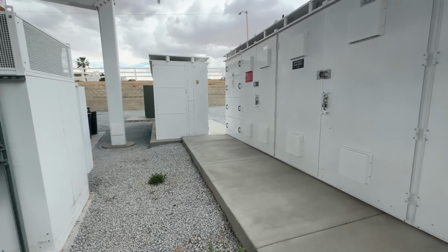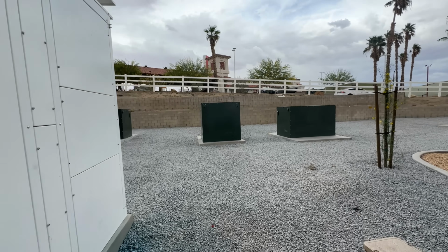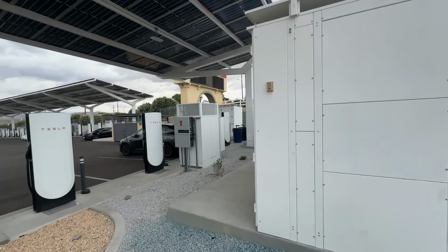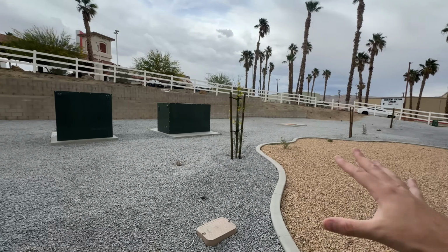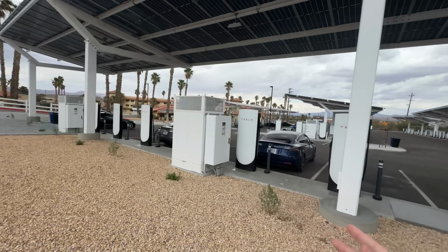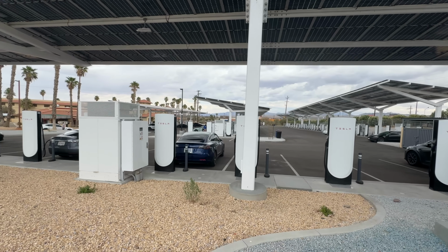Over here we see cabinets connecting to the grid. Well, actually over here is probably where their transformer is connecting to the grid. And then there's power cabinets here, as well as connects for the photovoltaic systems, aka the solar panel systems. But yeah, no actual battery management or Megapacks or anything over here to help with the grid, which I'm sure they don't necessarily need. But I'd be curious to see what this station would look like if it was actually full.